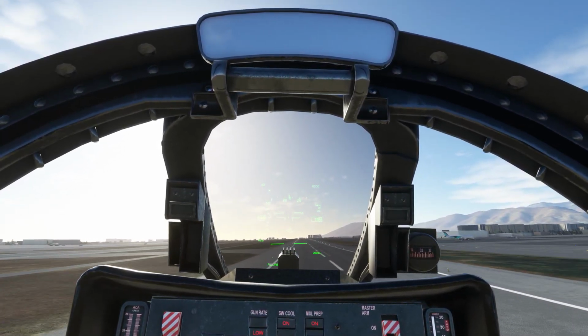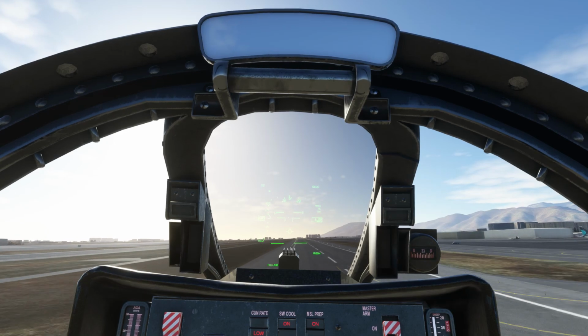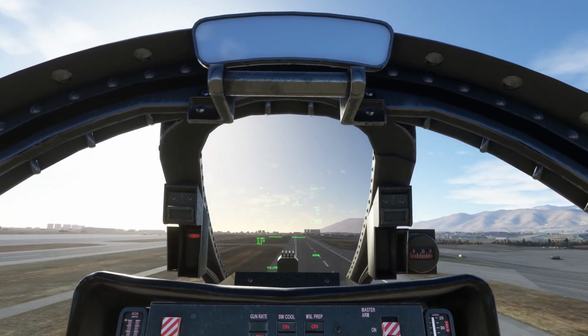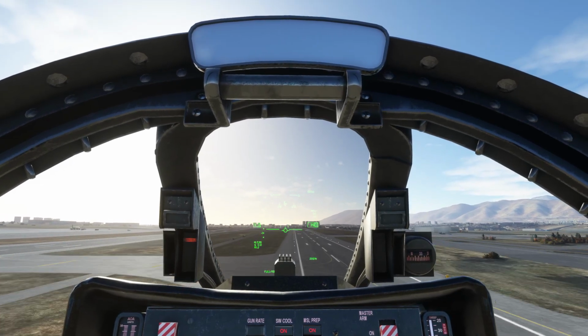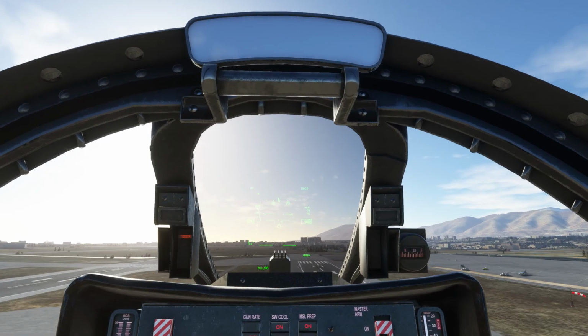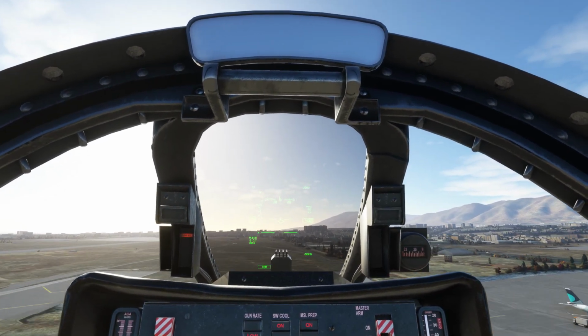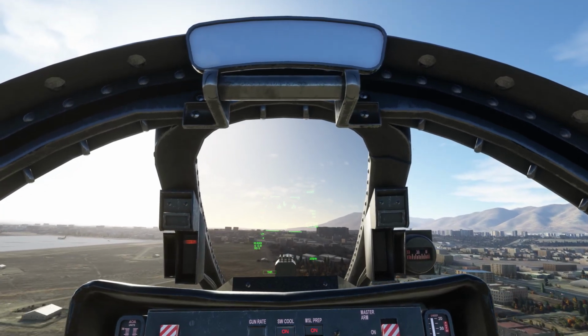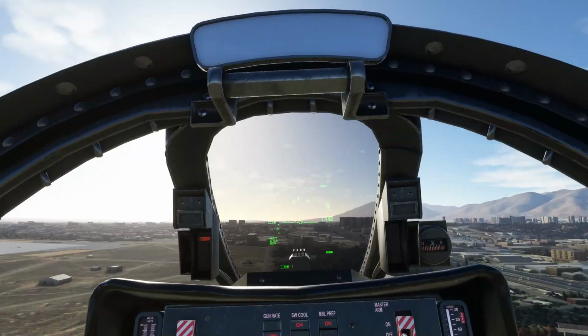Tap the brakes, gear up. Coming through 250. Flaps are coming up automatically, I think. Yep, bit of up trim, and we can ease off the throttle and the stick. Very good. Have I forgotten anything?